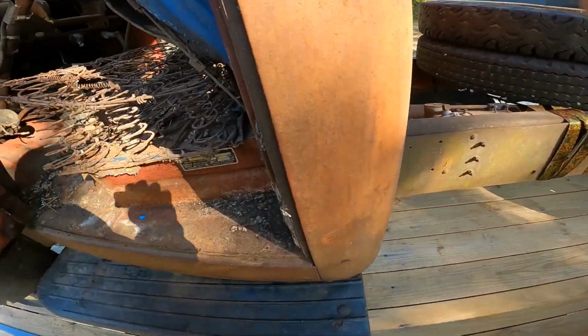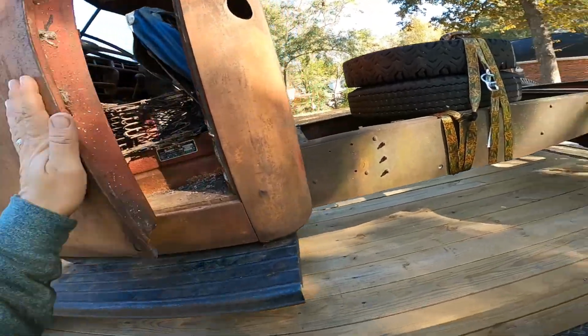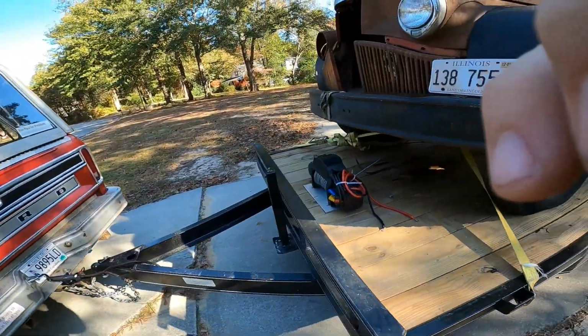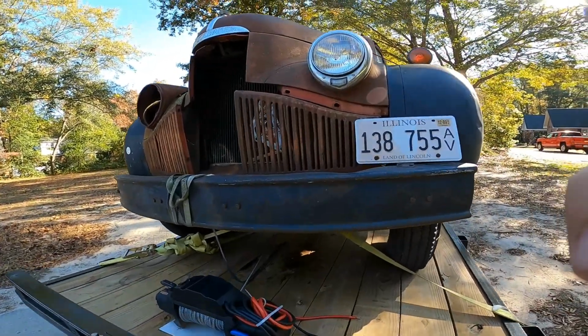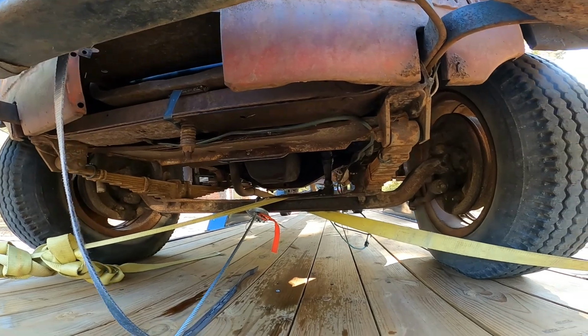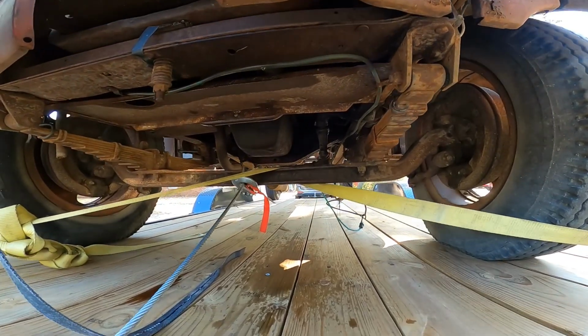I wish I was able to keep it in better shape, but I just didn't have the means. And that's about it. Something's leaking. Anyway, it's in pretty good shape.